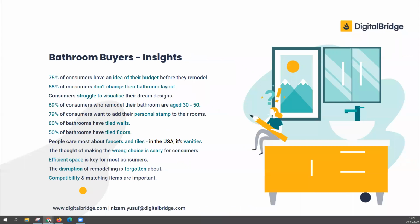Here are just some of the additional findings you might find interesting. Take, for example, 75% of consumers have an idea of their budget before they remodel. This means that customers are strict when setting their limits and appreciate what they can have and what they may be out of their budget. 58% of consumers don't change their bathroom layout, which means the majority of customers stick to the existing layouts of the bathroom. They look for similar sized appliances and will locate them within the same space.